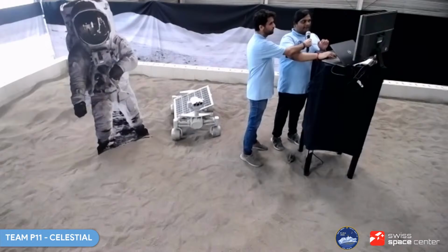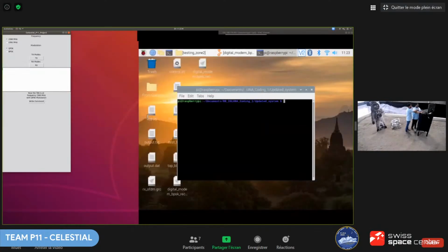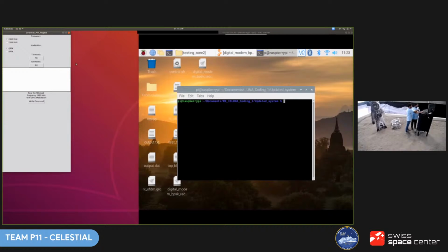So Gohan, please explain what is happening here. Let me share my screen. Now everyone can see the desktop, and on the left hand side you can see the GUI which controls the ground station. Here we have the frequency and the modulation scheme which we can choose between, and using these two buttons we can either transmit data or receive data. If you want to send any data command, we just write the command here and transmit it from the ground station. On the right hand side you can see the test, and from here I can start the system. Once it has started, it goes into automate mode, and depending on the commands we send from the ground station, it can change the frequency, change the modulation, and send data depending on what frequency and modulation we want.